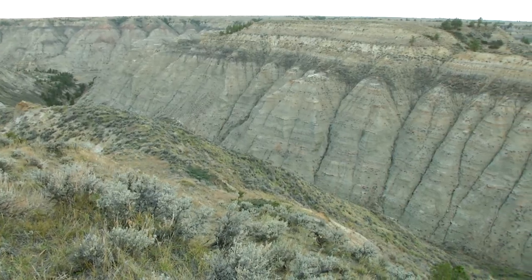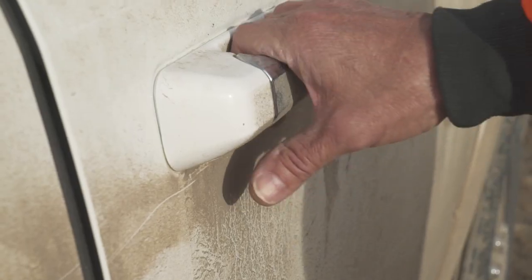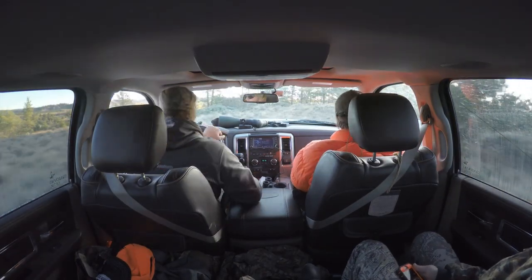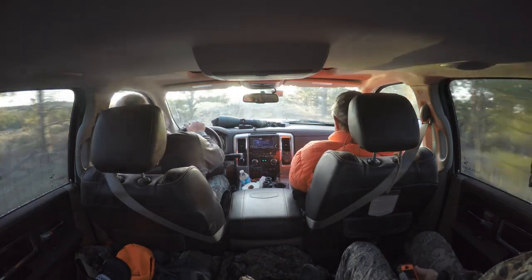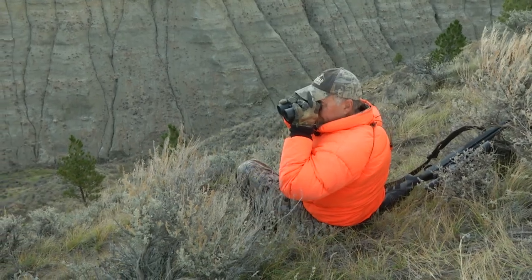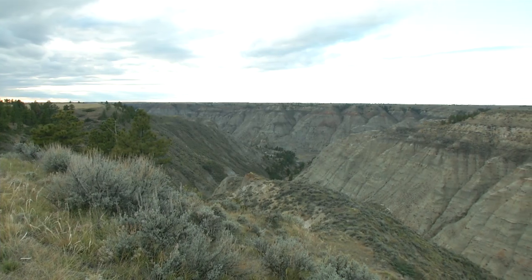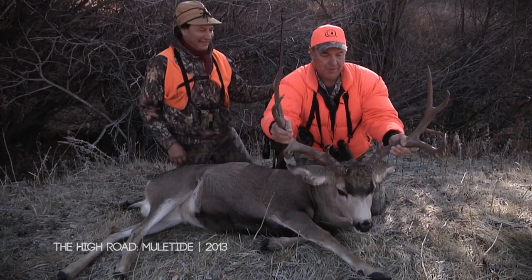Right now we hunt on over 250,000 acres of private land, and we're still growing. The reason we're still growing is because I have a good relationship with the landowners, and the landowners are seeing that the management and the way we manage here is really working well. And it's a great place to harvest a trophy mule deer buck.